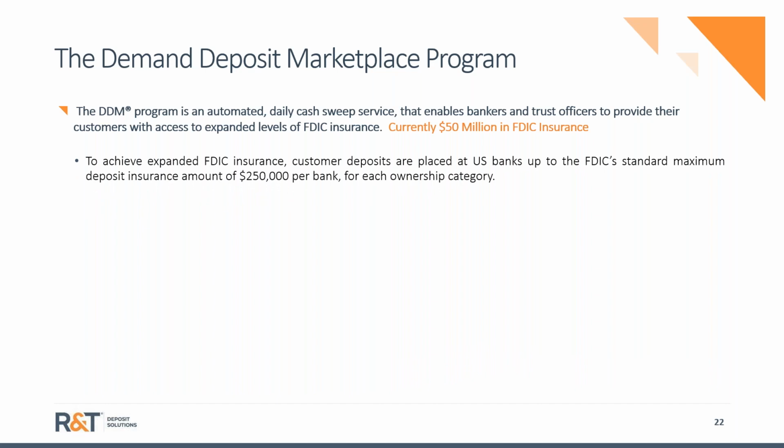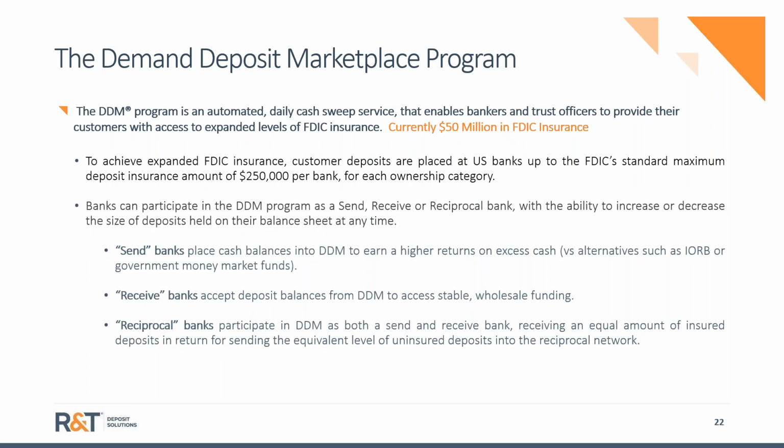So I touched on the DDM program earlier, but just to remind everyone again, it is an automated daily cash sweep program, enables banks, trust officers to offer up to $50 million of FDIC insurance. And for banks that participate, again, they can participate either as a send institution, a receive institution, or reciprocal. And what that means is a bank can just purely place deposits into the program to get higher returns on the excess cash. Or they can be a receive only, where they just use it as a funding tool. And for many banks, they participate both ways, where they can act as that reciprocal bank, where they can send and receive and dynamically change that preference depending on their funding needs.